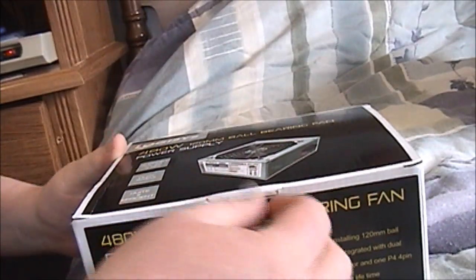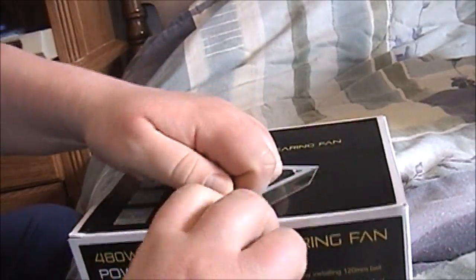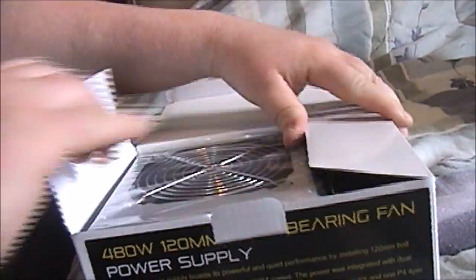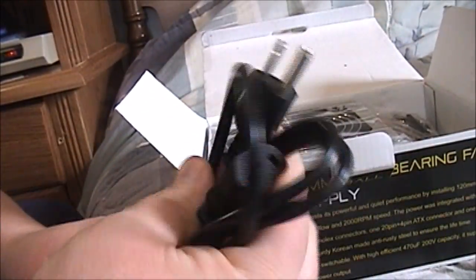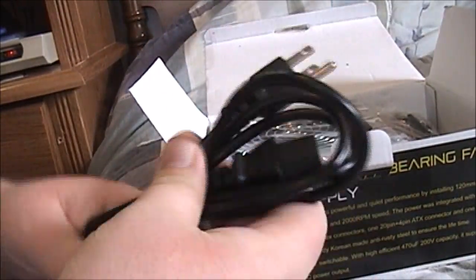So let's go ahead and open this up real quick. And I'll show you guys what it looks like. Okay, first of all, we get the regular power cord. This is just a regular 3-pin desktop power cable. Doesn't seem to be too well made though, so I'll probably just discard that.